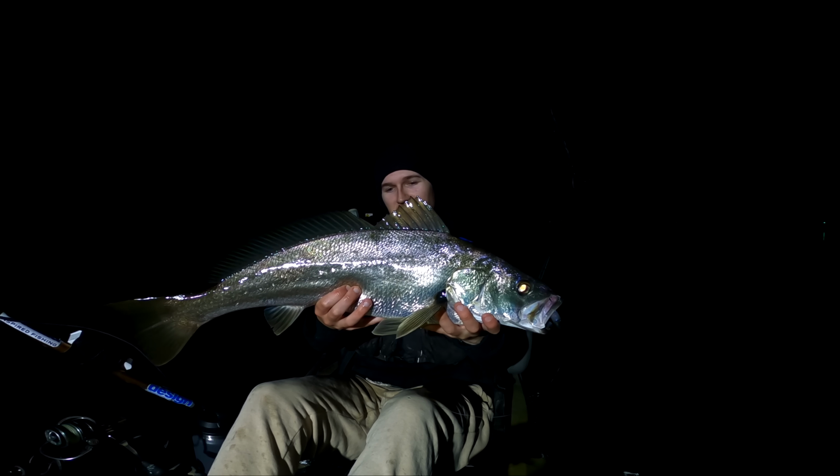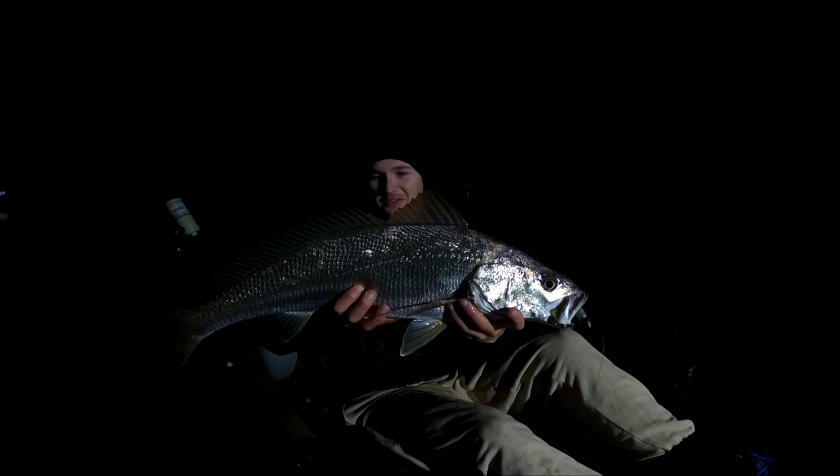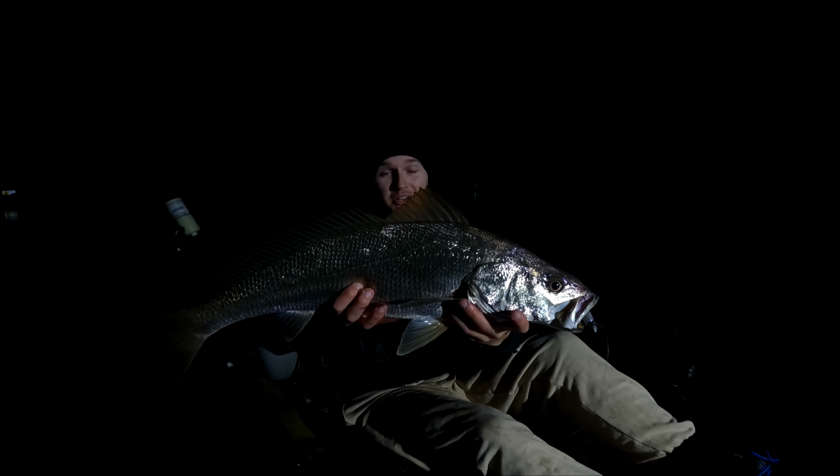He's actually not a bad fish at all, and he did not fight. He barely fought at all. Like, he's a fairly solid fish. You'd think he'd put up some sort of fight, only using light gear.